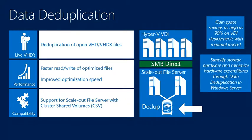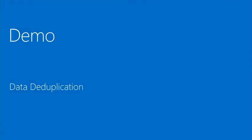So I'm going to show you this in a second to see the difference between the savings that we're actually getting. So this is almost done. It's about 70% of the way through. So let's have a look at data deduplication real quick so you can see that. And let me just switch over.